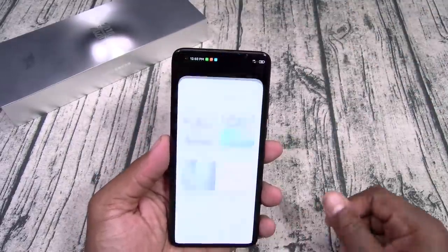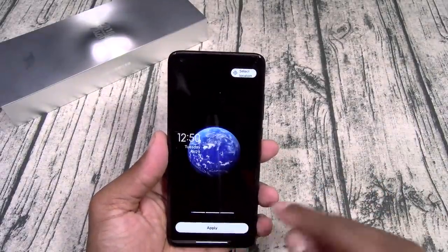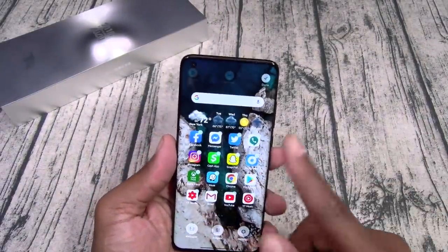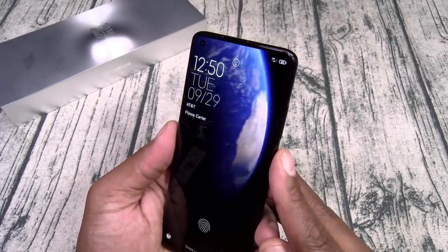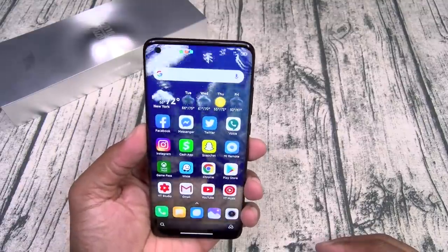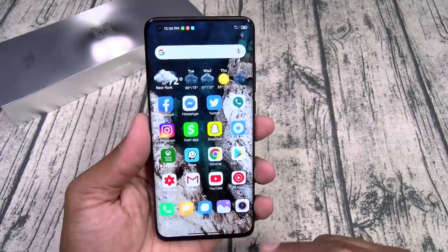Let me change that wallpaper real quick. All right, so super wallpapers. You got Earth, Mars. I'll leave it on Earth. That's one of my favorite ones. Okay, always on display. Planet. Right down to the surface. Dope. Okay, big beautiful display.